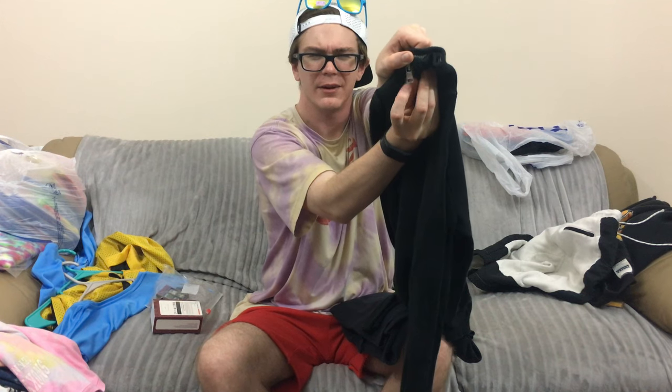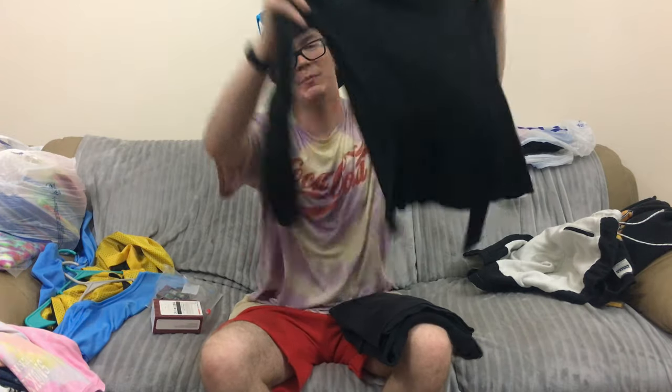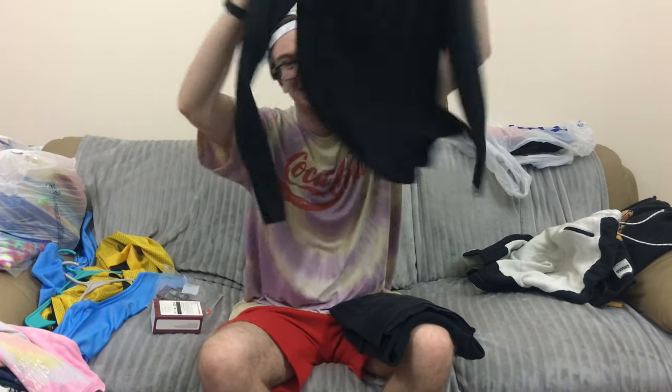It's got the Ralph Lauren thing on the zipper. I don't know what those are called. That's not an aglet, but yeah. On the inside it says Polo Jeans Company. Very cool. This is a size medium. I would like to sell this on the website, but might just keep it.